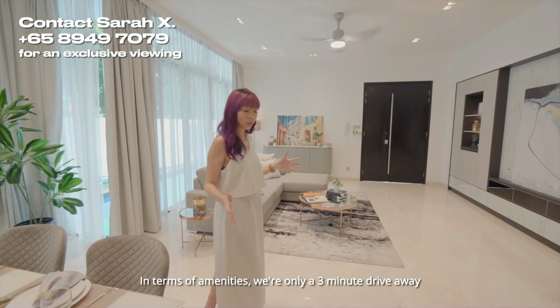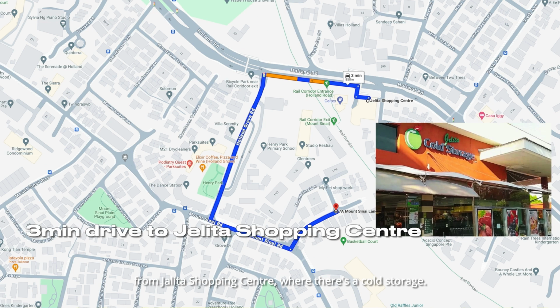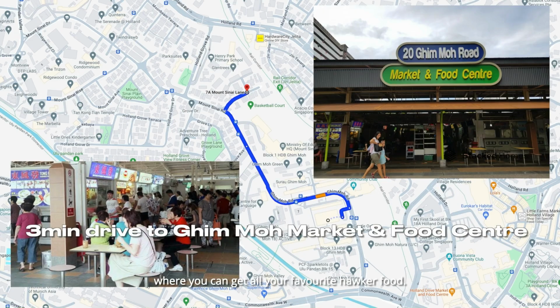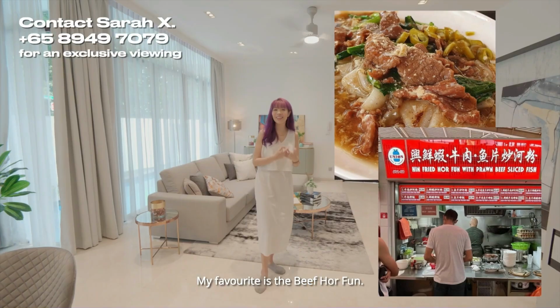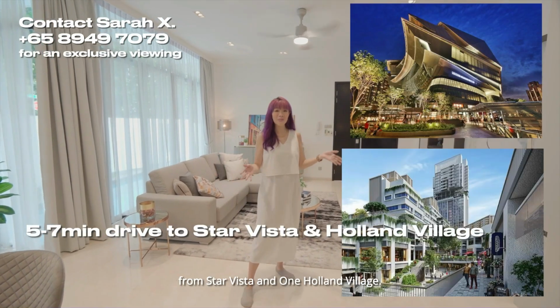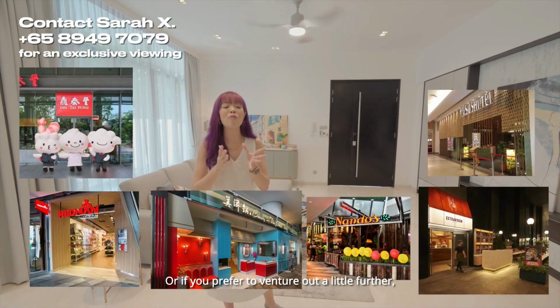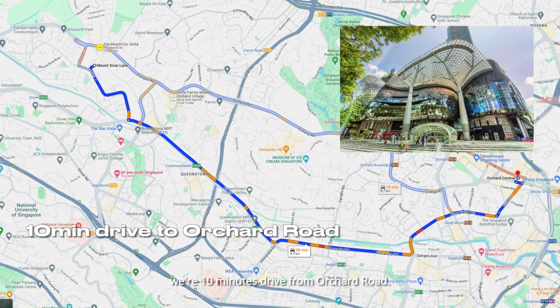In terms of amenities, we're only a 3-minute drive away from Jelita Shopping Centre where there's a Cold Storage, or 3 minutes from Ghim Moh Hawker and Food Centre where you can get all your favourite hawker food. My favourite is the beef hor fun. We're also only a 5 to 7 minute drive away from Star Vista and One Holland Village. So many nice retail and dining options there. Or if you prefer to venture out a little further, we're 10 minutes drive from Orchard Road.